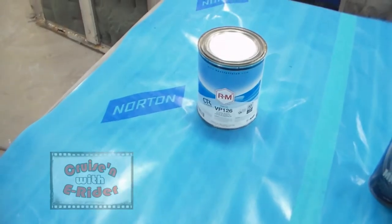Do you thin it? No. Everything straight out of the can, straight in the gun. So I pour that straight into the gun. Yep, and when you're done, whatever you don't use, you can put back in the can. That sounds almost like what the dentist does with the UV light. Kind of similar. Is it a superior product? It does the same job. It's faster, and they eliminated the catalyst. And that catalyst is where all the nasty stuff is. That's right. That's where 90% of all your cancer-causing agents are.